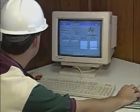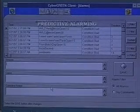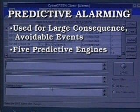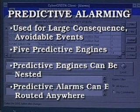By configuring all permit elements into the system, CyberGREEN achieves the tremendous advantage of predictive alarming. Predictive alarming can be used for large consequence, avoidable events. It is based around 5 predictive models that can be applied to any permit element. Predictive models can be nested so that complex predictions can be achieved, and the predictive alarms can be routed anywhere.